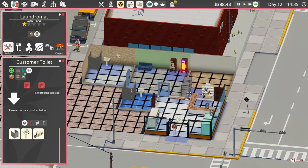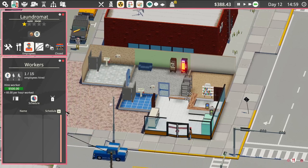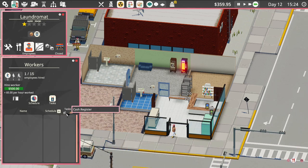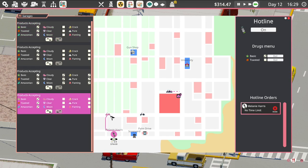So let's get our first staff member, hopefully. Ooh, 500. Can't afford him. Okay, Michaela Harris will be done in a second. Six, seven, eight, yeah. One more trip for them all.